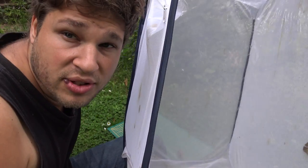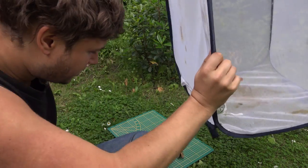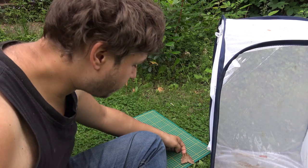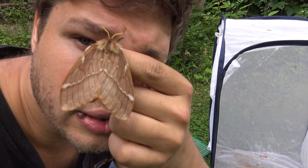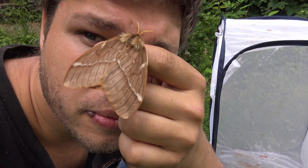I put the male in a cage. Can you see him? He's in here in a medium-sized pop-up cage for insects. And what I'm going to do is I'm going to introduce the female. Here's the female. She's still a virgin at this point.